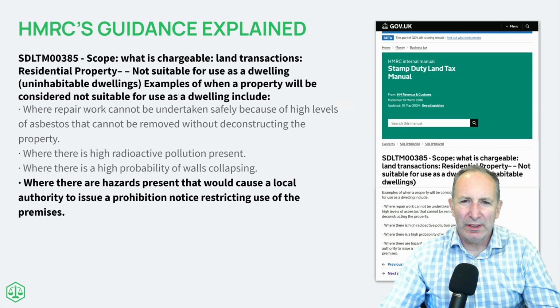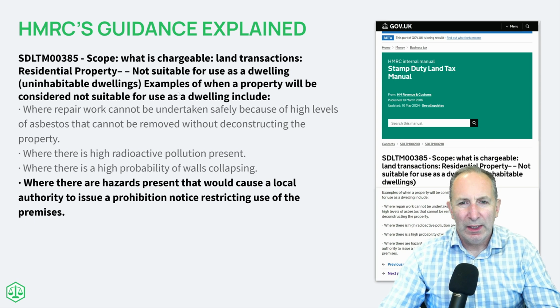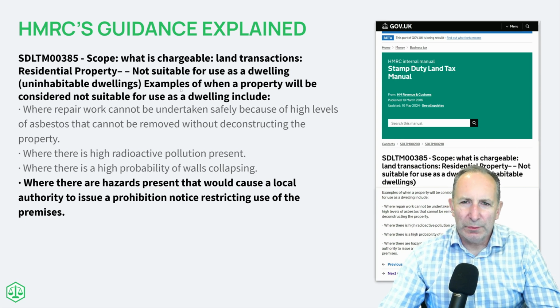HMRC guidance states that if a property has certain condition issues or falls within certain circumstances, it should not be considered a dwelling. And if it's not a dwelling, then it can't be considered as residential for stamp duty purposes, and therefore it's assessed as non-residential, which, as you saw earlier, is subject to lower rates of stamp duty under certain circumstances. If a residential property is not habitable, then it should be assessed as non-residential for stamp duty purposes.